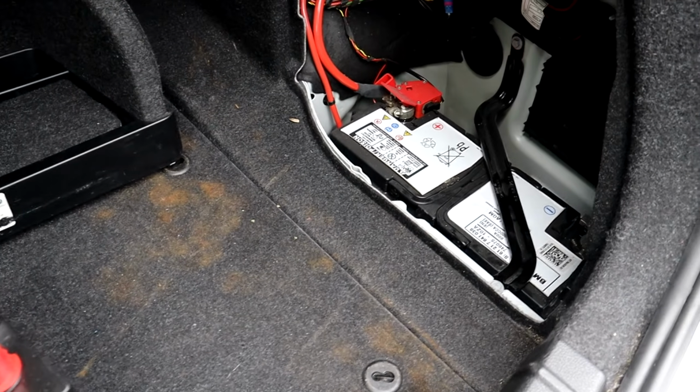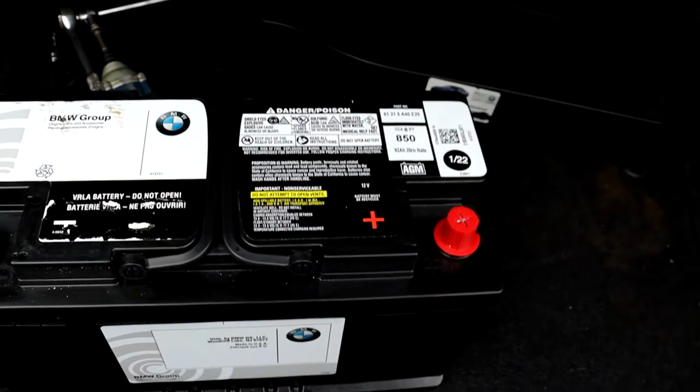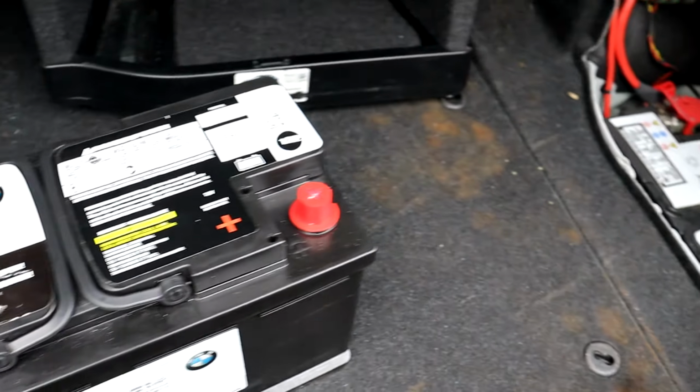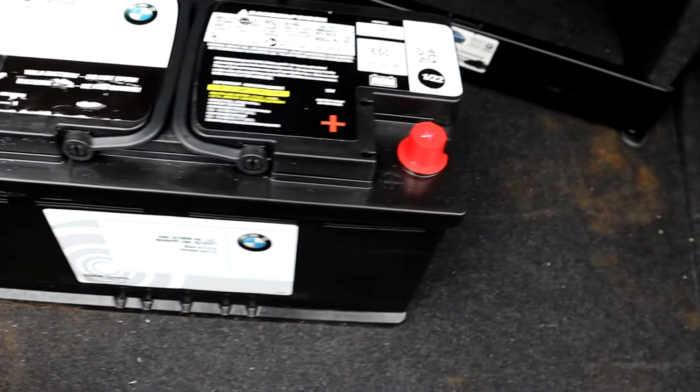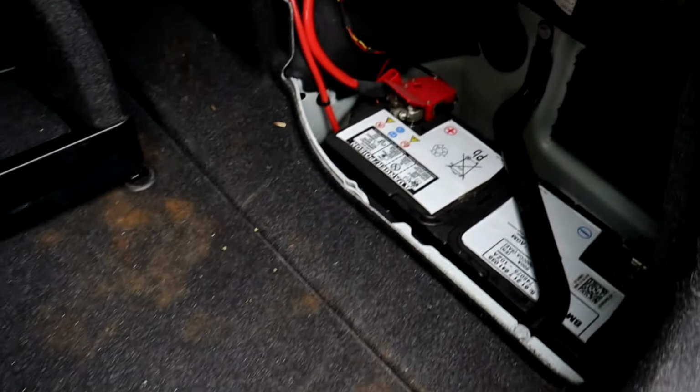But if you have a lead acid battery and you want to switch to an AGM battery, you'd have to do extra coding, like I mentioned, so that the car knows you have an AGM battery. However, if you just want to play it safe and not have to deal with all that coding, you can just, again, install another lead acid battery if the car already has one.